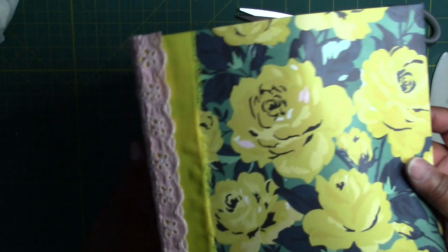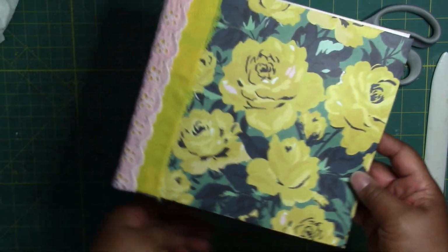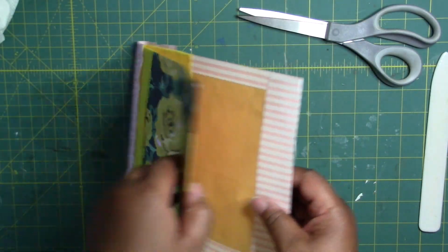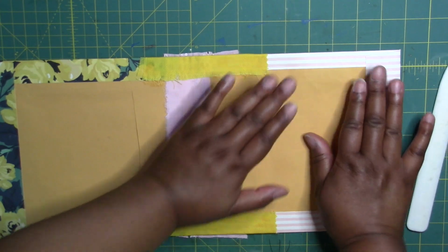So, what do you think so far, huh? Looking good, right? I'm thinking that it's perfect. It's just what I wanted. Just how I needed it. Now, the only thing I have to do now is cover the inside. And it's done.